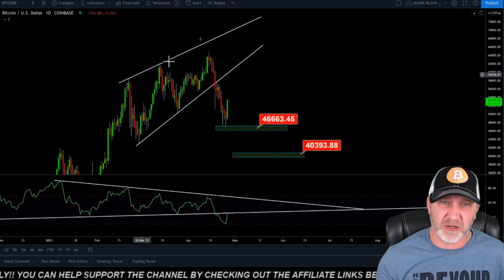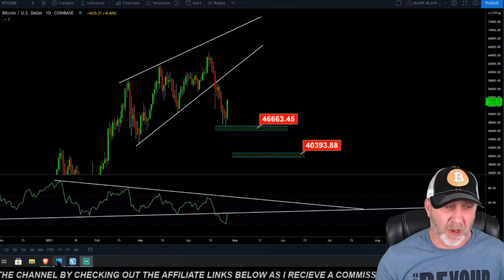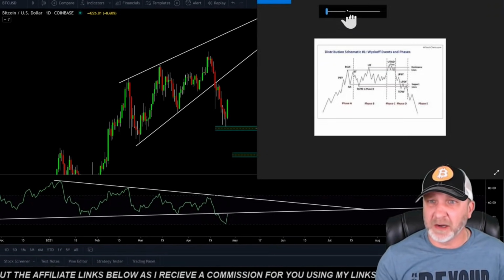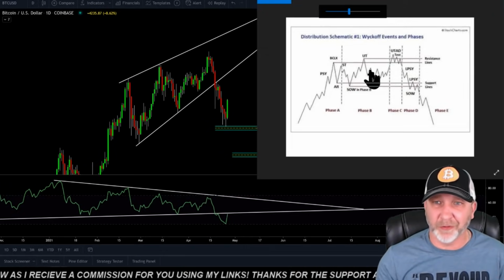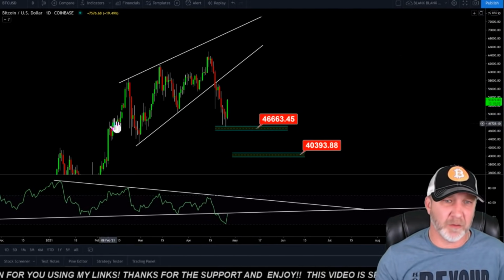So this is the daily chart. This is the rising wedge that we've been talking about. Also, we're going to take a look at this wick-off method in a minute, that we were the first channel to start talking about over a month ago. I'll get into that in a little bit, but let's talk about what's going on here.